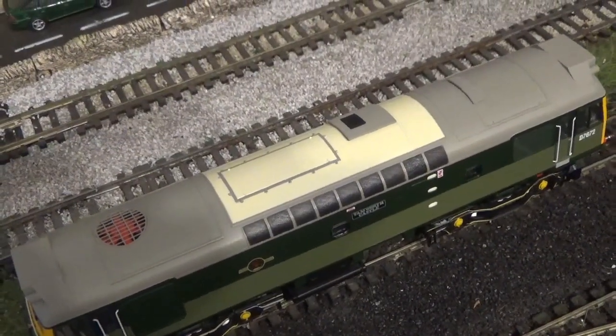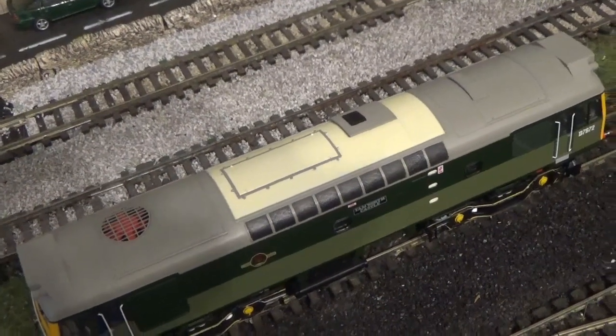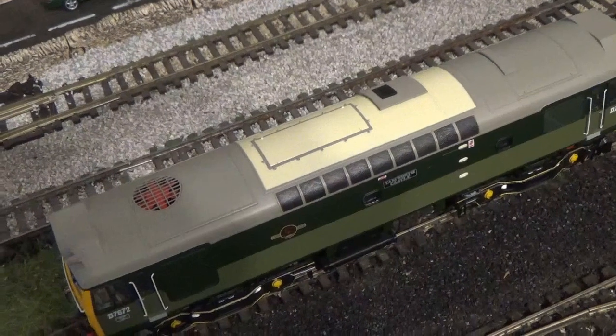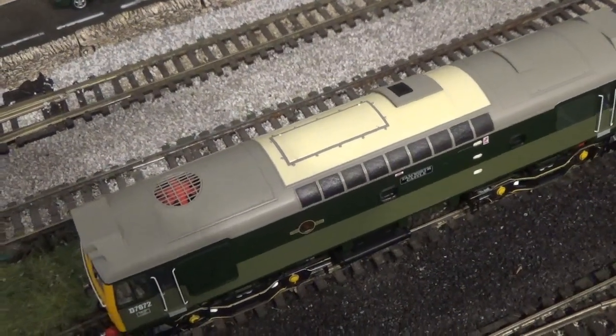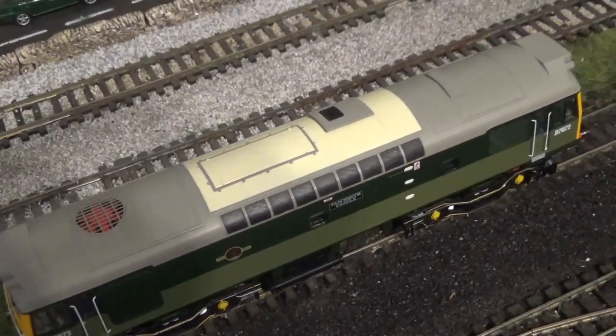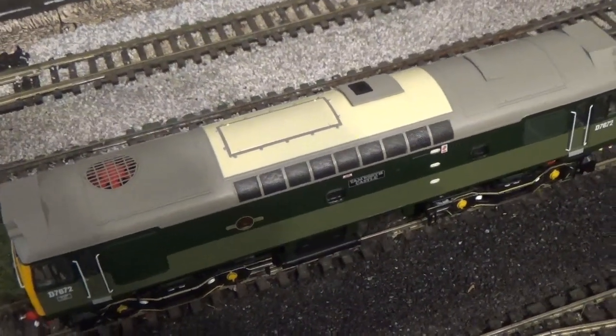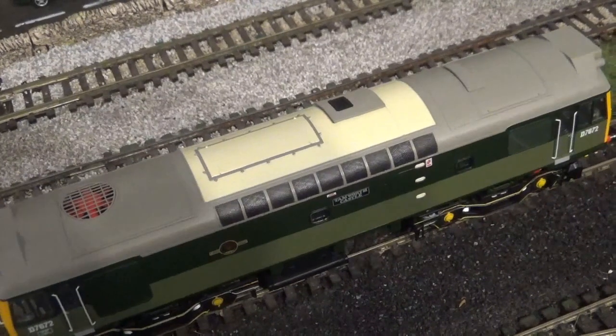Moving on to the detail on the roof, we have the exhaust port, which you could weather if you wanted to make it look like all the claggers come out of that. I don't personally tend to bother with that, but it's there if you want to do it. But the detail on the exhaust port looks stunning.